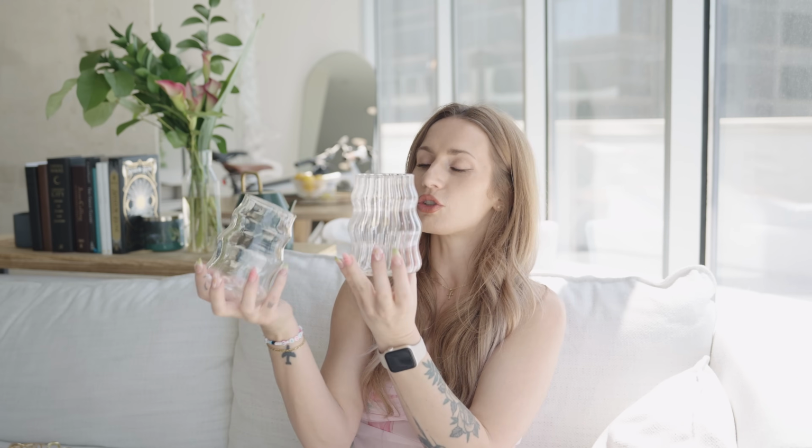And then I also got a set of these 2 glasses. These ones come in different patterns and they're a little bit larger, but again, they're just so aesthetic and so pretty. They make everything look so much better. So these are a must and they're glass, so perfect. But again, way more affordable because TEMU has very affordable items.